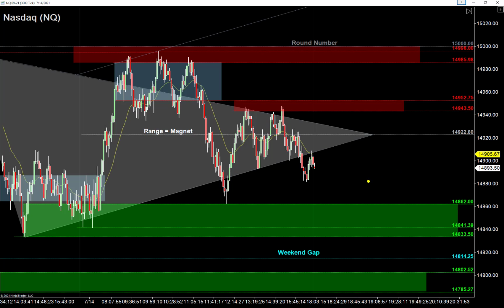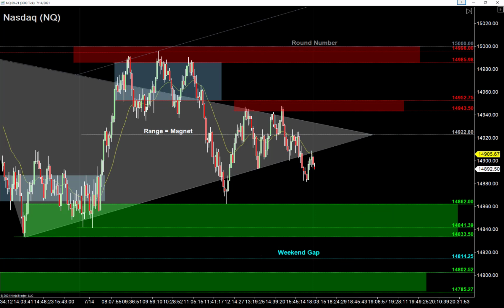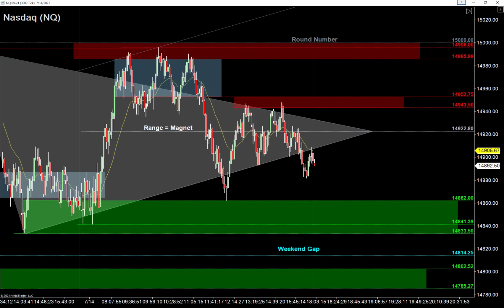And again, I wouldn't be afraid here. I wouldn't be surprised if it takes out that weekend gap, right? Takes the weekend gap out. Bears once, bears twice, and back up from there. I wouldn't be surprised about that at all. The weekend gap, of course, is last Friday's close. It would make perfect sense to tap that and then right back up into this trading range.